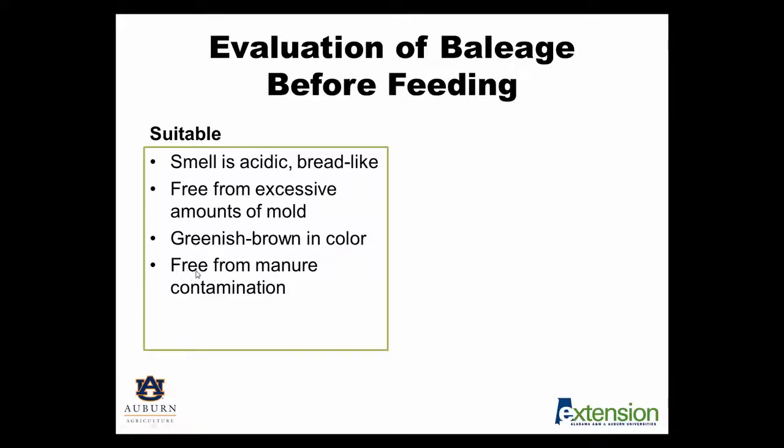And we want to make sure that it's free from manure contamination. That's especially an important consideration if we were making baleage on a field that we had grazed at one part during the season, so a dual use field and not just exclusively a field that we would use for conserved forage production. And then also it should be barely damp to the touch. So if we pull out some of that forage from the bale and wring it in our hands, there shouldn't be excess moisture coming from the forage. It should feel damp, it should feel moist to the touch, but we shouldn't be able to wring water out of it.